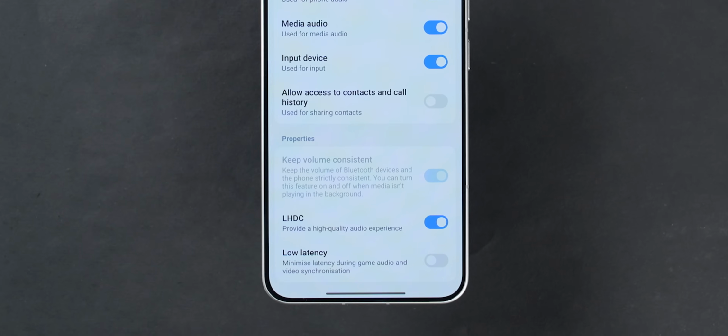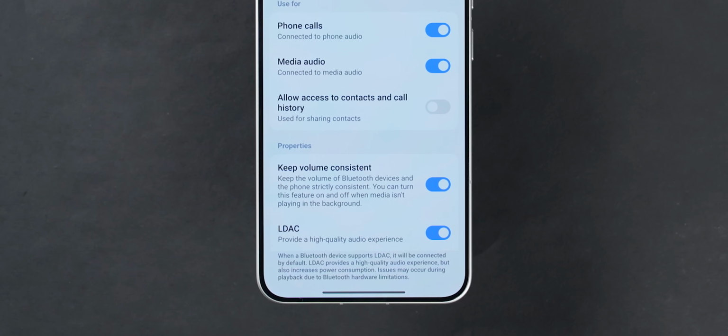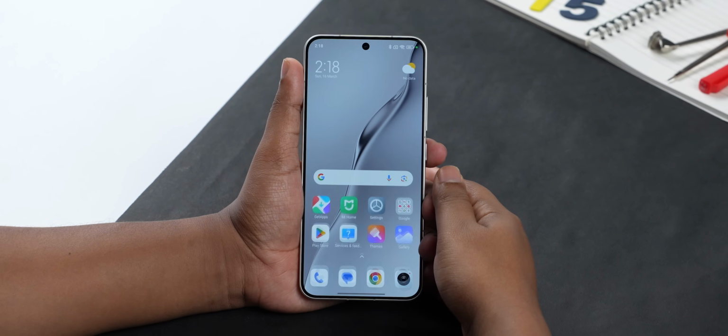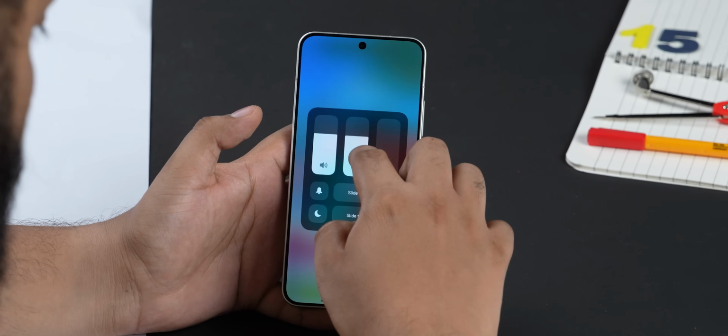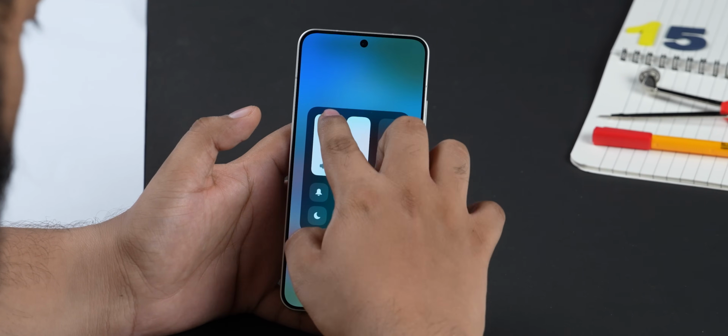Plus, if you're an audiophile, you will appreciate the fact that you get support for high-res Bluetooth codecs like LHDC and LDAC. You also do get the latest ultrasonic fingerprint scanner, which is very fast to unlock, which is awesome. Plus, the haptics are tuned really well. Especially within the system UI, we felt like Xiaomi has implemented haptics very nicely.